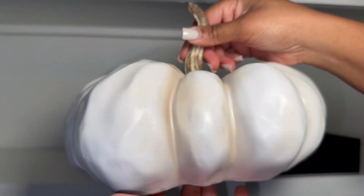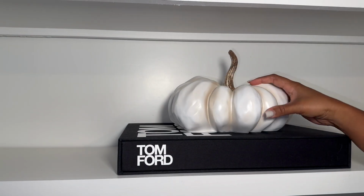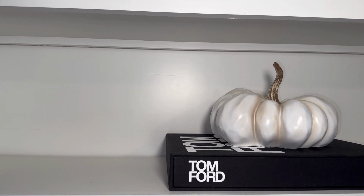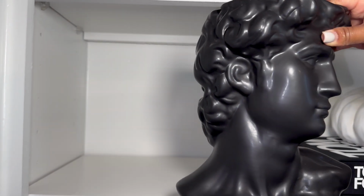Books are a great way to fill space without making it look cluttered. I've chosen coffee table books with beautiful spines that match the decor. Notice how I've varied the direction, some stacked, some vertical, some horizontal.